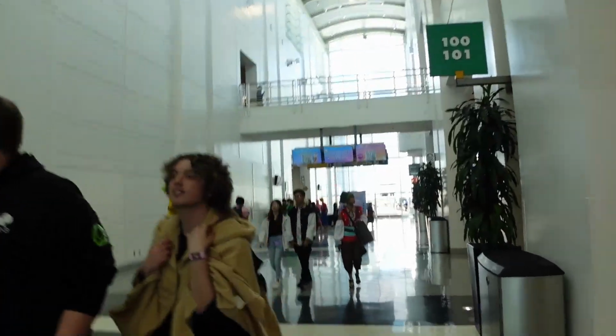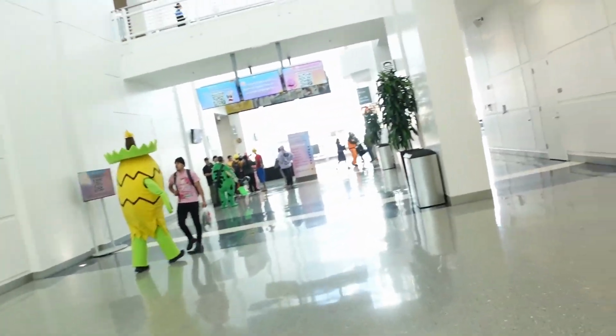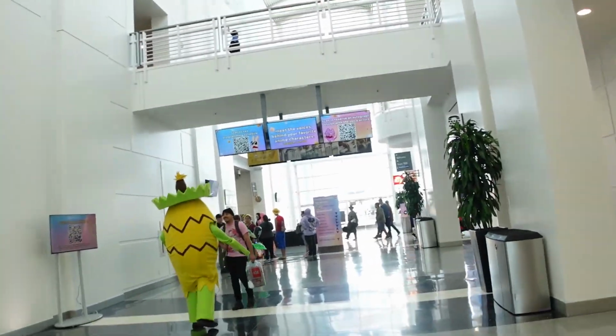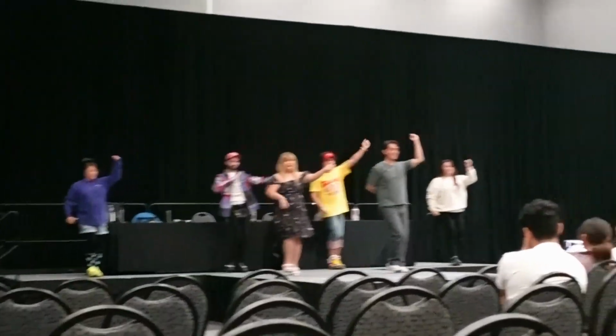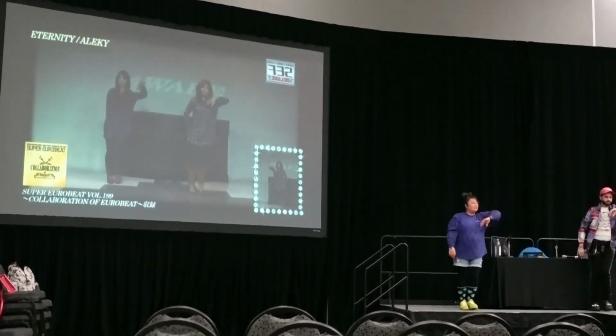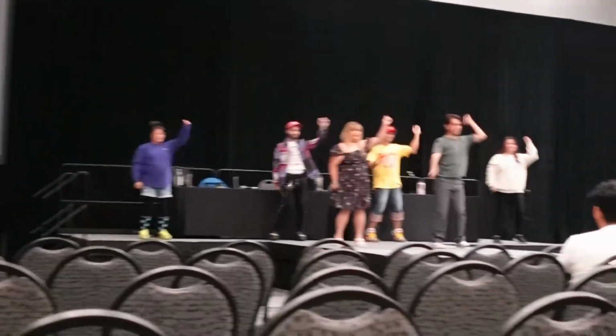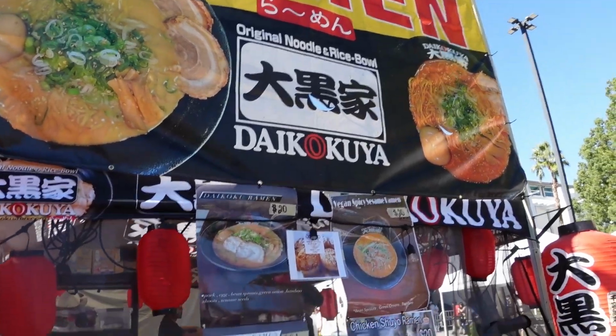Alright, so of course I'm just still browsing around to see what schedules or any other programming schedules that they have so far. So one of the panel rooms is basically how to dance. For now, I didn't record the entire thing itself, but just a preview of how the dance looks. Alright, let's see what I can buy here.